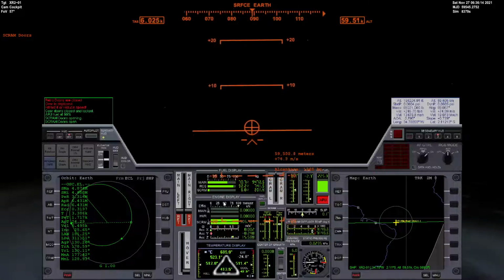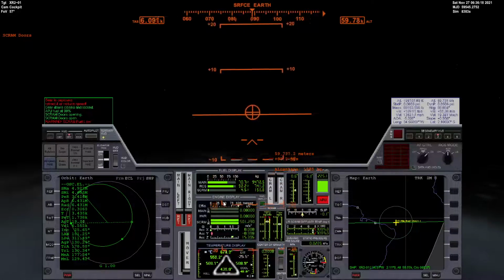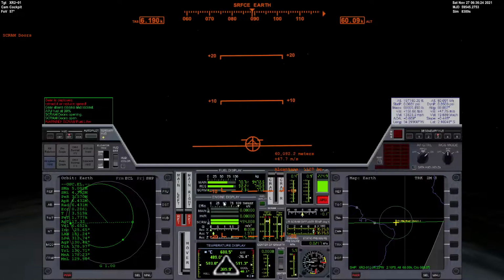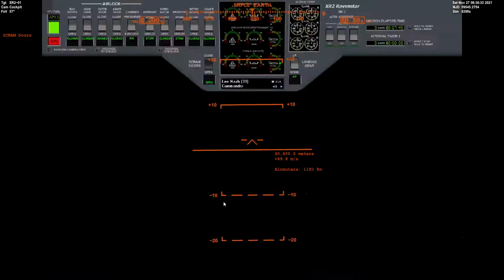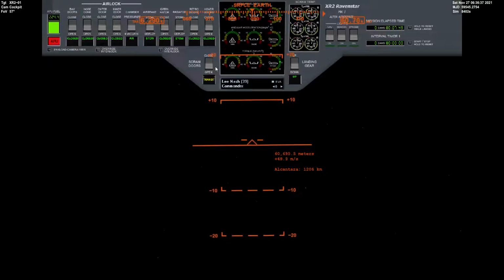Mach 19. Warning, scram fuel low. Nabahan ako dun. Okay, we're about to deplete our scram fuel. Warning, scram temperature. Okay, closing scram doors. Warning, scram temperature.